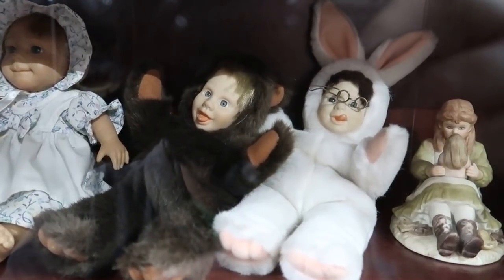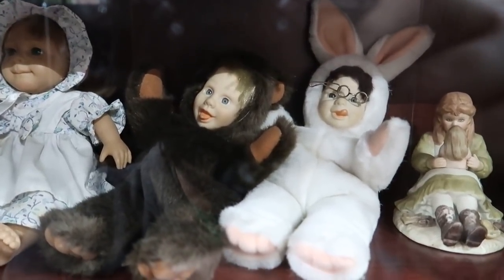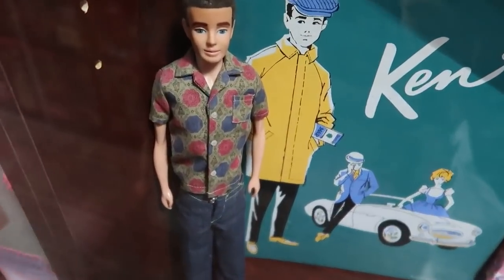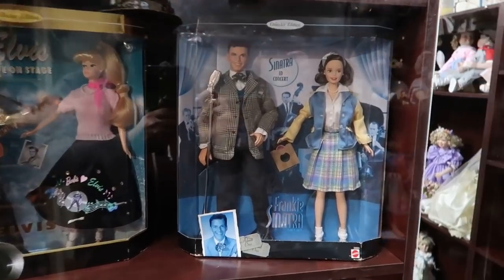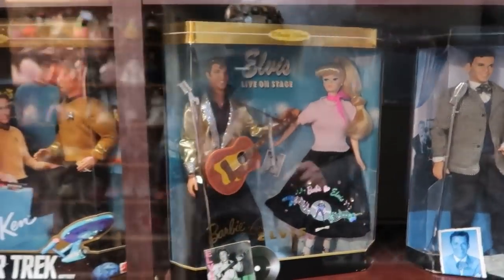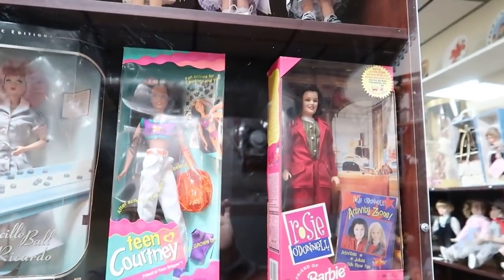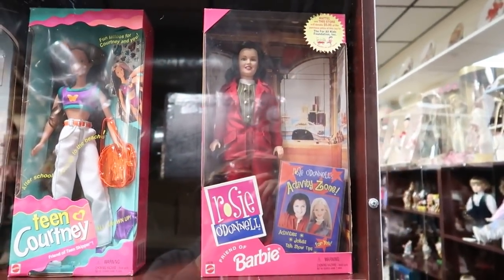What are those things? These are half human, half animal chimeras. Spooky witch right there. There's an old school Ken doll. See, he's even got a little bit of fuzzy hair on his head. This is pretty interesting. There's Barbie loves Frank Sinatra. There's Barbie and Elvis. There's Star Trek Barbie. And possibly most confounding, Rosie O'Donnell Barbie.